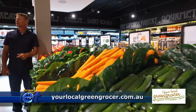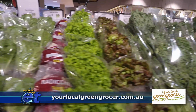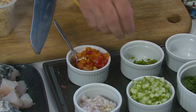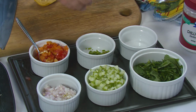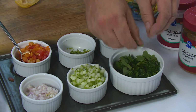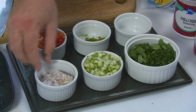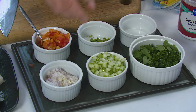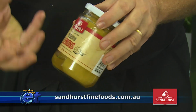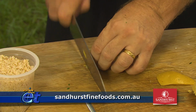It's always good to go into your local greengrocer and just pick out the freshest of herbs and obviously the veggies and fruit. Nice tomatoes here. I've got a little bit of green chilli, not too hot. We've also got some lovely mints and also some parsley in here. You've got to have parsley in tabbouleh. And then we've got our Lebanese cucumber and also our lovely eschalots, finely chopped. I've got from Sandhurst preserved lemons, and we don't actually eat the inside of the lemon. It tastes terrible. So we're just using the skin.